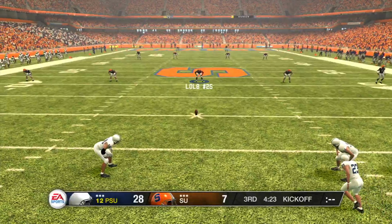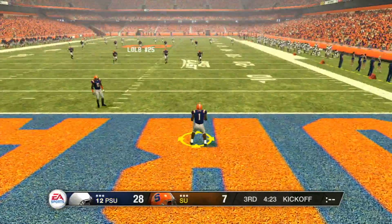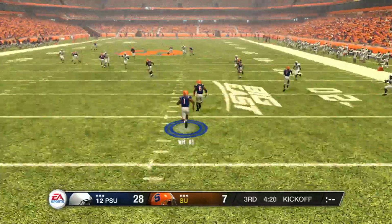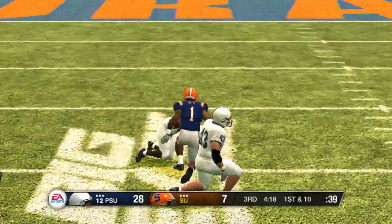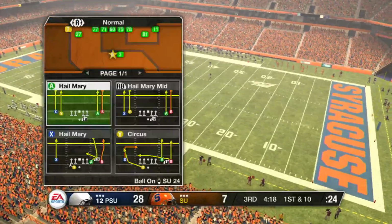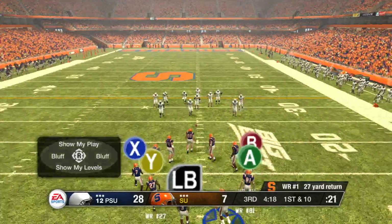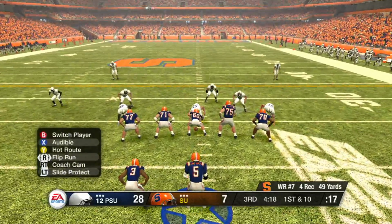Everyone's all lined up and ready for the kickoff. He sends it downfield. And he's taken down at the 24-yard line. You know the offense will be looking to do better this time out. The offense was just a little bit too aggressive with that last possession. And aggression caused a mistake. That's exactly what happens when you're too aggressive.